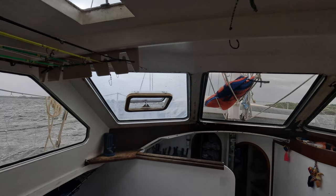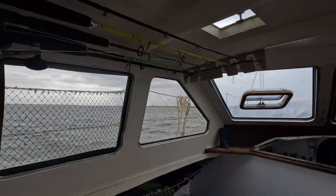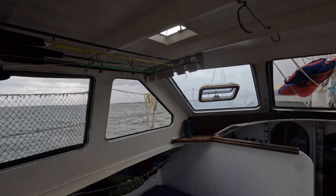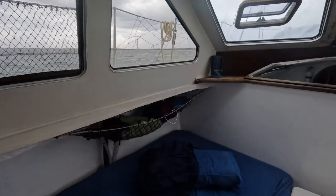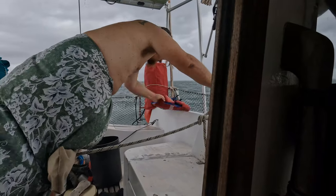Oof, the life jacket's loose. You see the life jacket here? Huh? The life jacket's loose. That was like... It took a little bit of time.